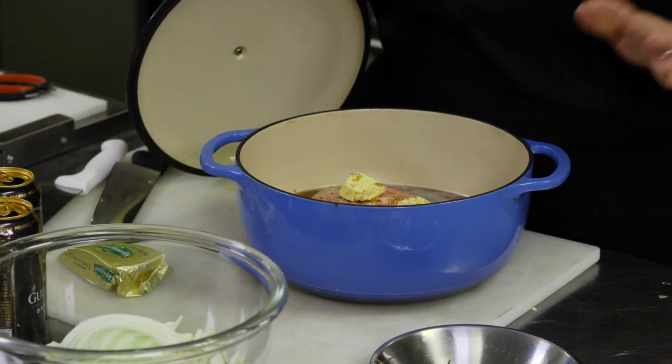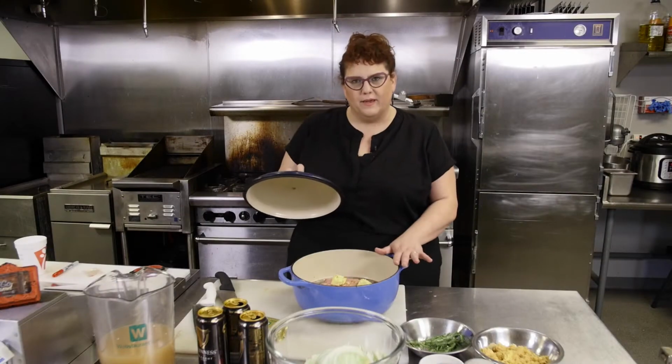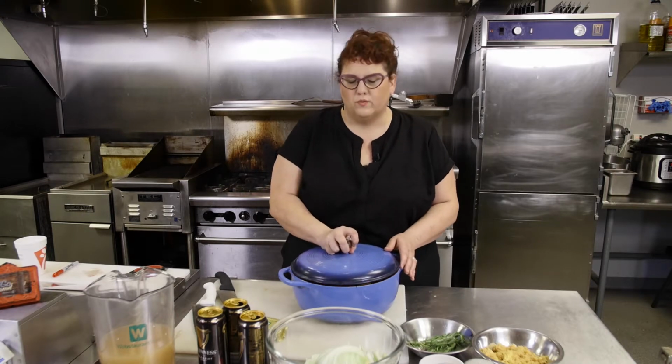Okay, so we're going to take our brisket. We're going to lid it tightly. If you don't have a pan with a lid, tin foil will do. Just make sure it's nice and tight. We're going to put this in the oven for a few hours at 325, and then we'll show you how to do the cabbage.